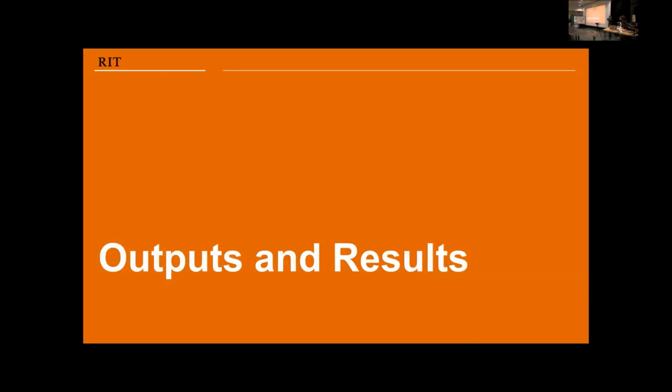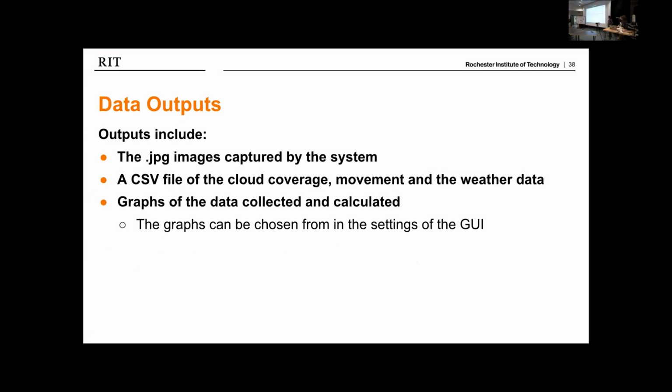Now moving on to the outputs and results of our system. We output 3 main data types: the JPEGs of the images themselves, a CSV file that contains all of our cloud movement, detection, and weather data, and the plots that are generated from that CSV file. In the user interface, as you saw, the user gets to select which of these plots they want to be made by the system itself as soon as it finishes running.